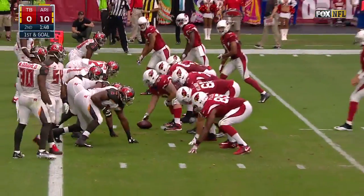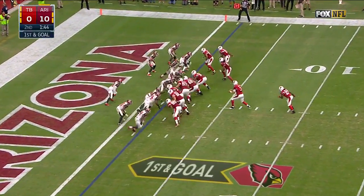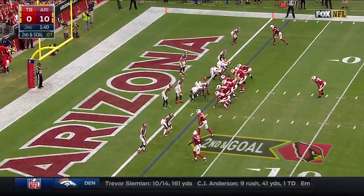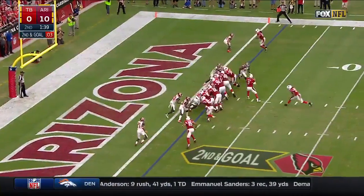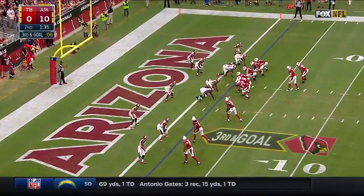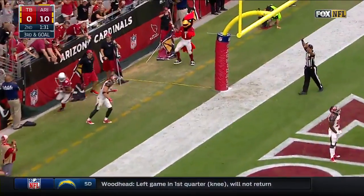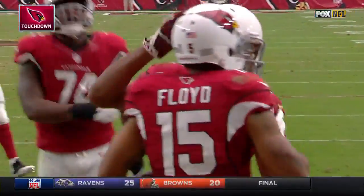First and goal. Had a shotgun. They're going to throw it incomplete. He's up under center. Chris Johnson in the backfield. They're going to throw it again. Play never works. Down and goal from just outside the one. They're going to throw it again. And Palmer steps up and finds Floyd in the back of the end zone. So the Cardinals cash in after all.